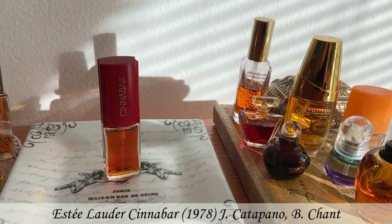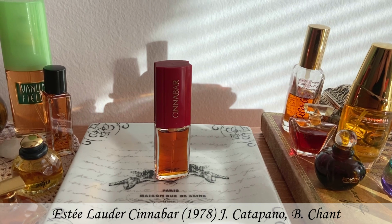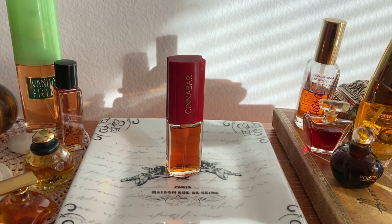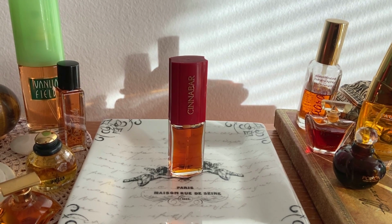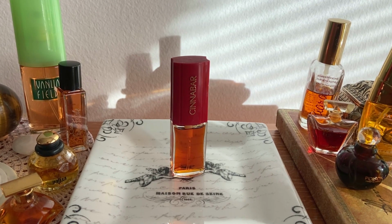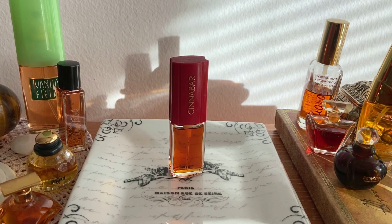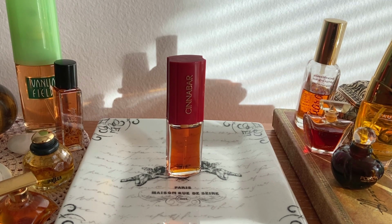Moving on, we've got another Estee Lauder, and this one is vintage Cinnabar. This smells absolutely divine. This is so much better than the current version. I have the current version. Yes, it's a spicy, ambery, rich, balsamic fragrance, but this one is just on another level. To me, this is a rich, spicy, ambery patchouli. It's on another level. I just can't describe it. This is so much richer than the current version.